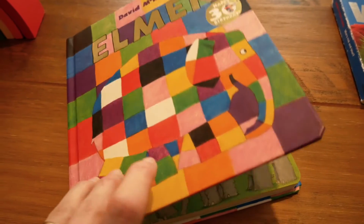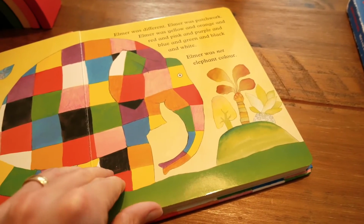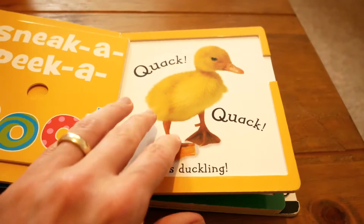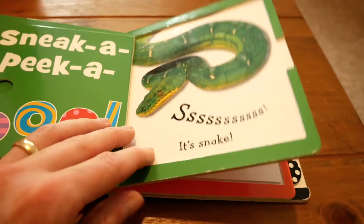As far as books go, our favourite is definitely Elmer. There are just so many colours on him to talk about, and this really cheap book that we just got from Marks and Spencer's called Sneak a Peekaboo has actually been one of Ben's favourite colour books.